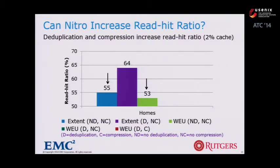This result shows a great insight: using a large eviction unit like the WEU does not hurt the heat ratio much. As we demonstrate in a moment, WEUs can effectively reduce the number of SSD erasures.